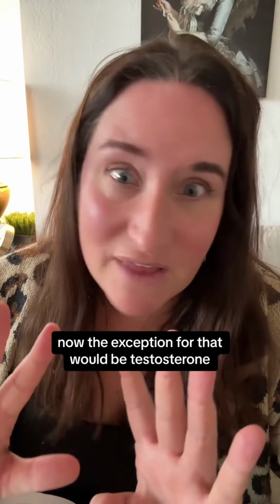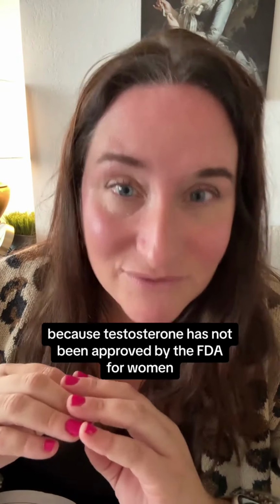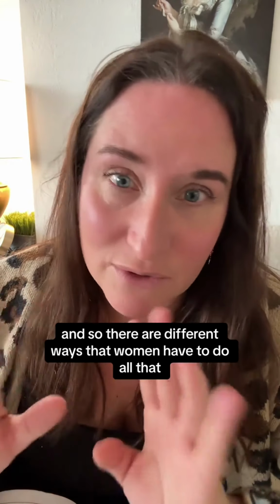Now, the exception for that would be testosterone, because testosterone has not been approved by the FDA for women, even though women have testosterone. And so there are different ways that women have to do all that.